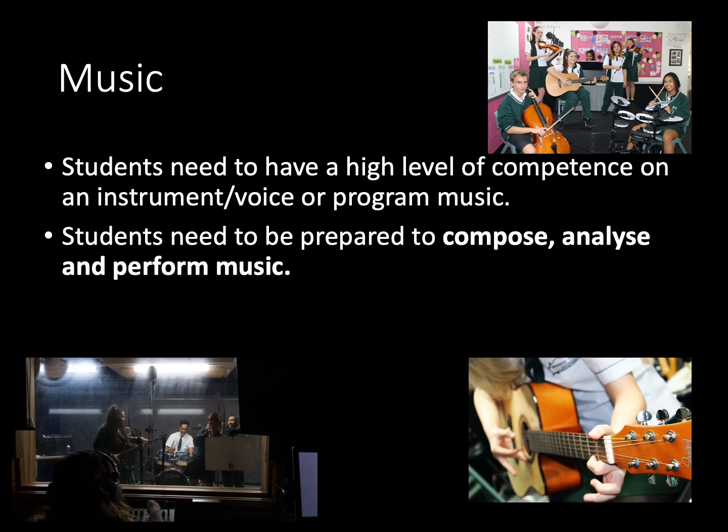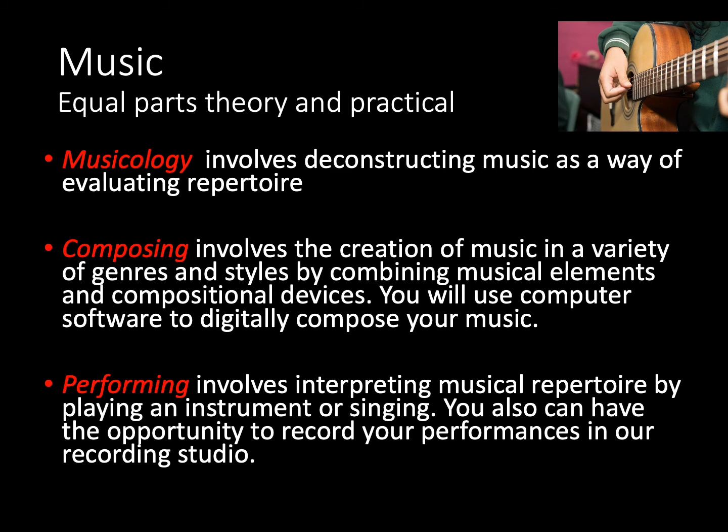When studying general music, students need to have a high level of competence on an instrument, voice, or program music, and to be successful, need to be prepared to compose, analyze, and perform music. It's important to note that music has three parts: musicology, composing, and performing.